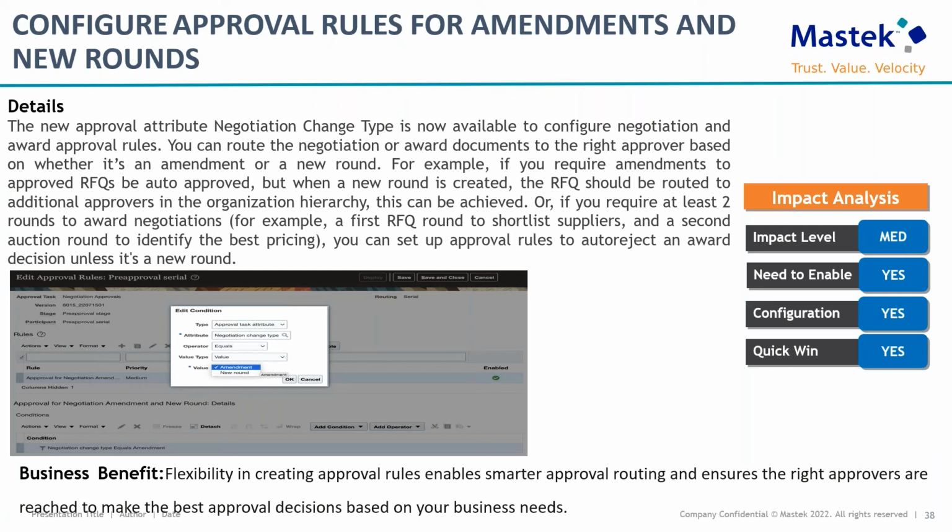The new approval attribute negotiation change type is now available to configure negotiation and award approval rules. You can route the negotiation or award documents to the right approver based on whether it's an amendment or a new round. For example, if you require amendments to approved RFQs to be auto-approved, but when the new round is created, the RFQ should be routed to the additional approvers in the organization hierarchy.